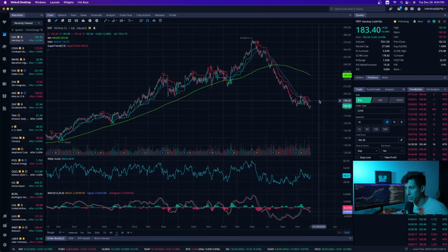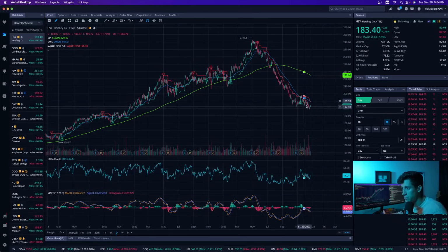The biggest thing is that you need to remind yourself that anytime you're going in early into a position, the potential for risk is a little bit greater. So the thing that I like to do is size down, meaning that if my intention is to invest $50,000 into Hershey's, I don't have to buy $50,000 all at once.